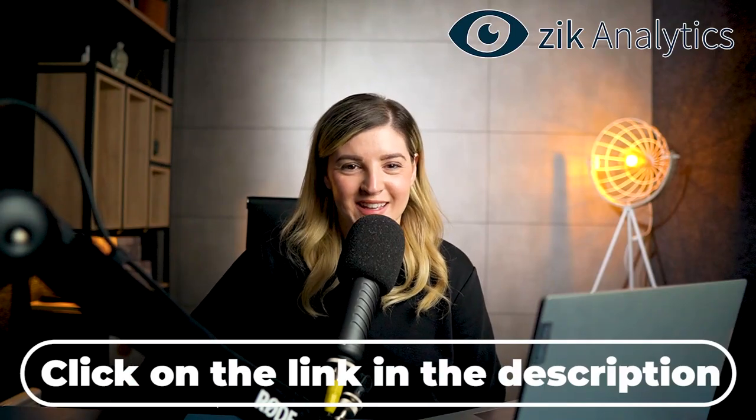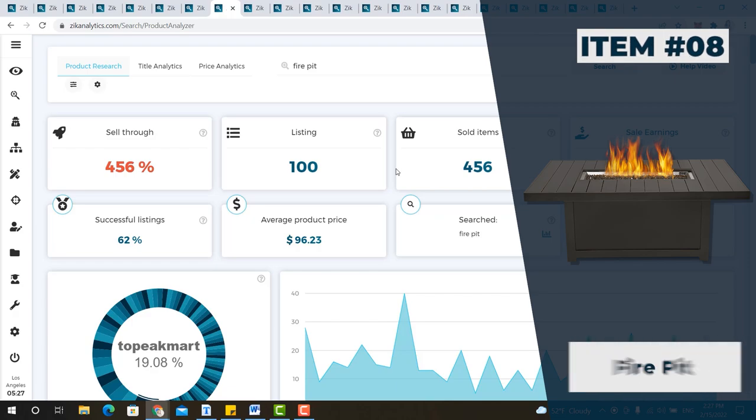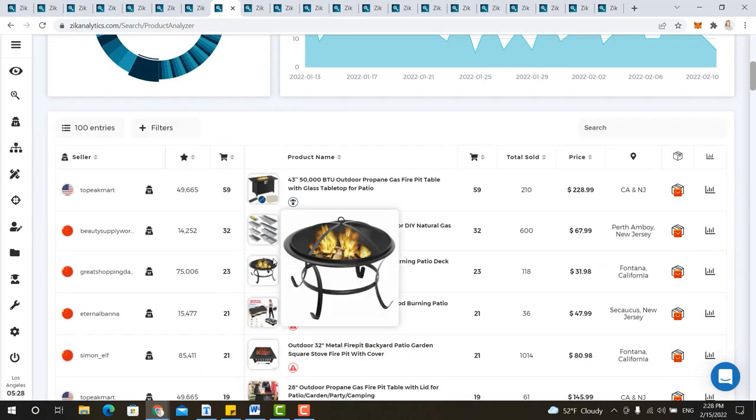Moving down the list. Then, of course, next to the barbecue, you have to have a fire pit. Those warm nights are coming. S'mores, drinks around the fire, outdoors, everything that you need when it comes to spring and summer. Sales earnings are $50,000 right now, but all of these stats will be going up as we are moving closer to, of course, the warmer weather. And then, of course, the average product price is $96.